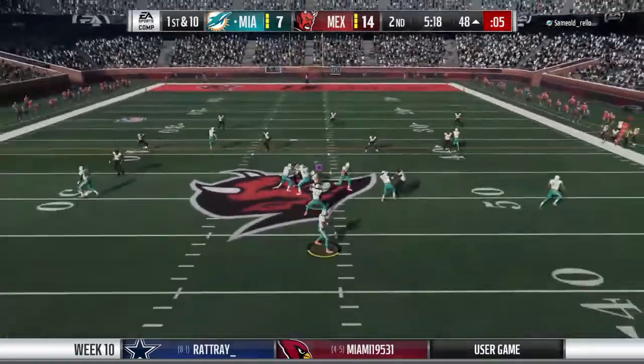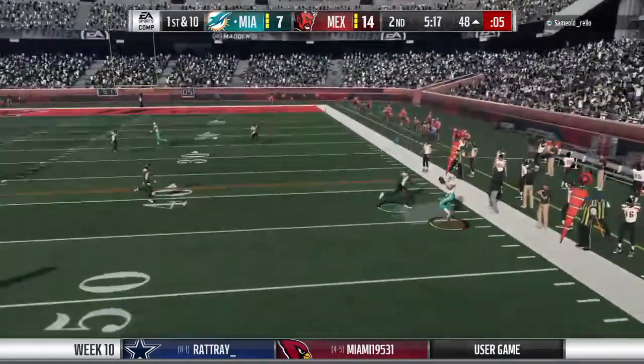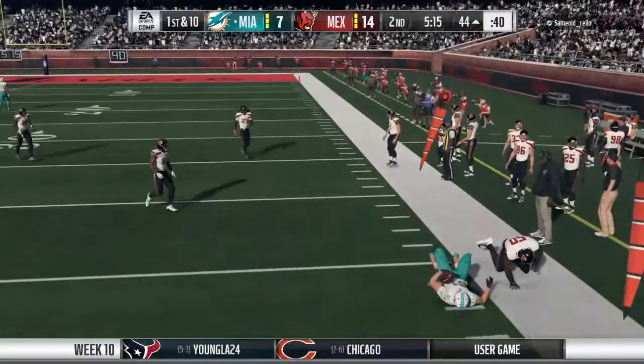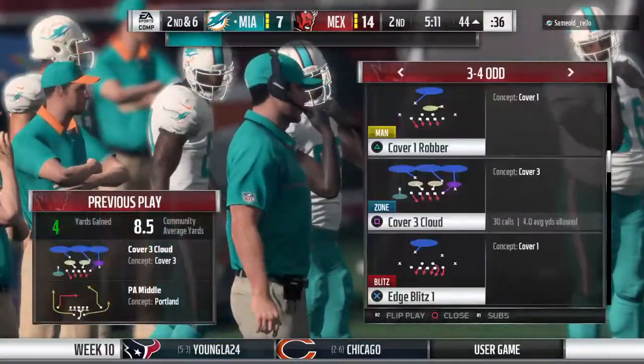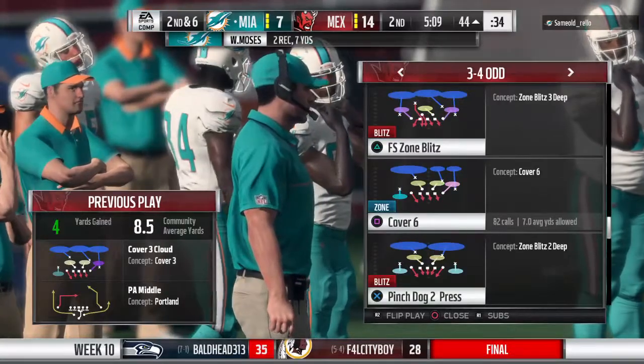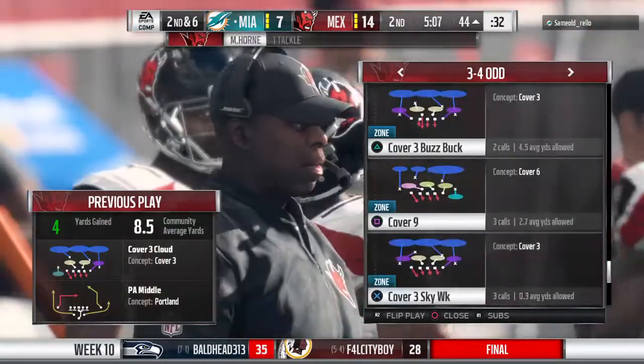They go play action here on first down. And it's a short one here, complete to his tight end. And he'll be taken down at the 44-yard line. That throw good for 4. It's second down.